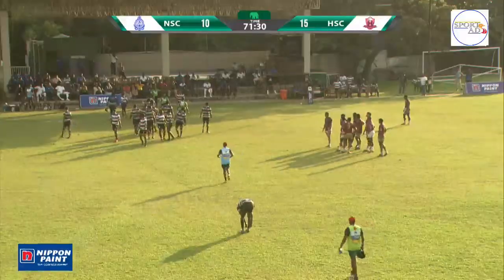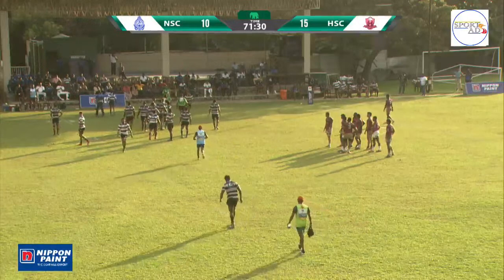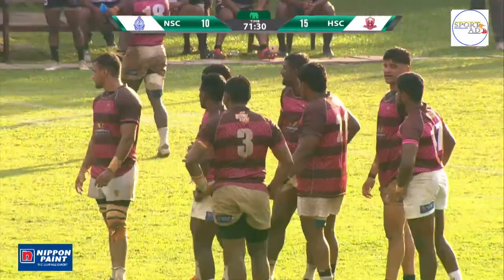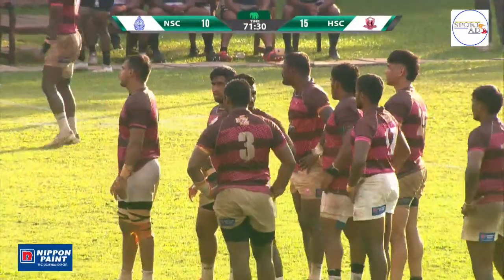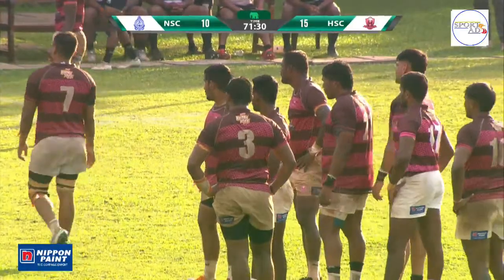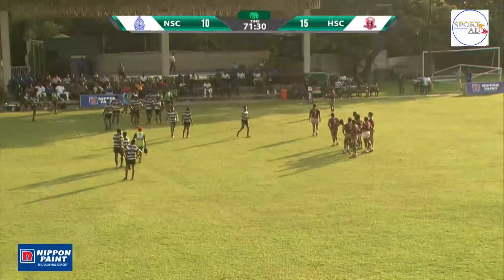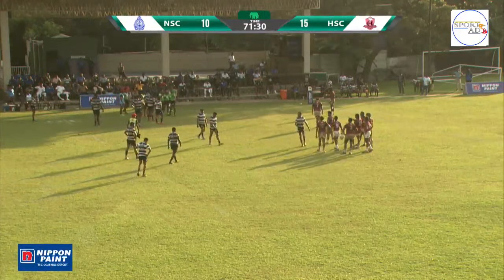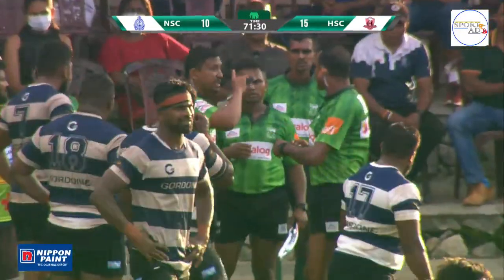Navy number 29, Eranga De Silva is taken out for medical assessment, and he's been issued a blue card. So that's the blue card. He can be replaced, and it's a medical assessment. And if he's okay, he can come back and play. That's the latest World Rugby rule.